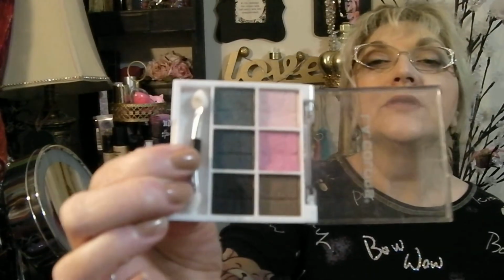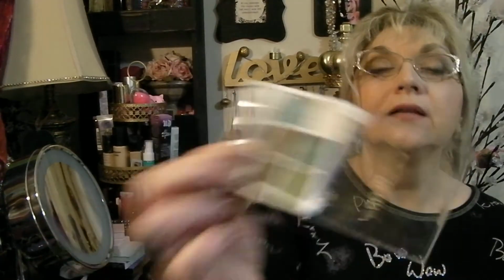Here is an Elf in browns. Here is another LA Colors. This is pinks and grays, and I don't have anything in those colors, so I'm keeping that. I love that. Here is an LA Colors in greens. This is called Lucky. And I don't have anything in these shades. I'm almost through. I guess you're glad.